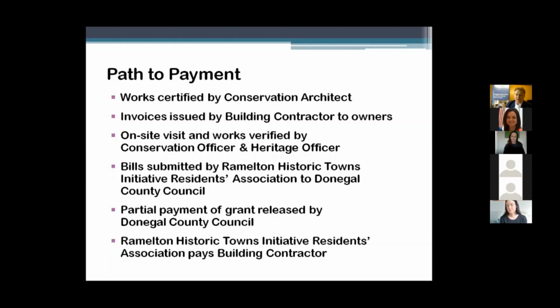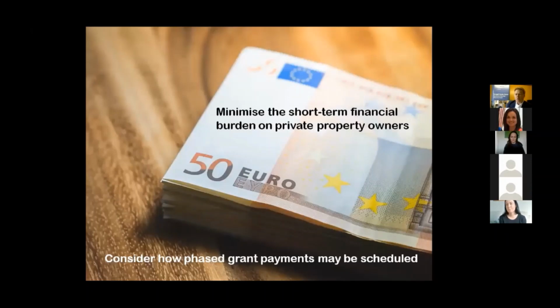The bills were submitted by the Residents Association to Donegal County Council, and then we were able to release partial payment of our grant to the Residents Association, and subsequently the Residents Association paid the building contractors. So that was the path of payment that we chose, and it also meant that the property owners themselves didn't have to take out bridging loans because the works were certified, because they were verified, and because the grant could be released to the Residents Association. It meant that phased payments could be made on a prompt basis. So again, we would suggest that maybe you consider that as part of your project as well.